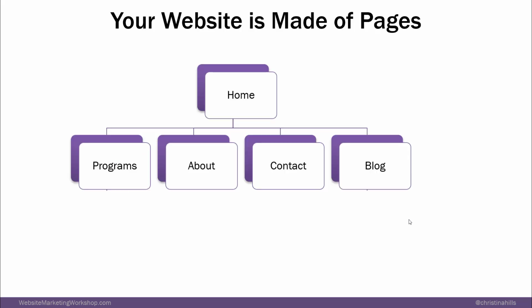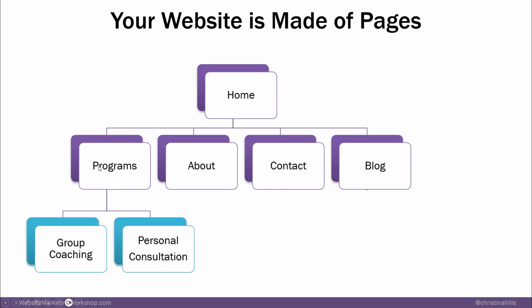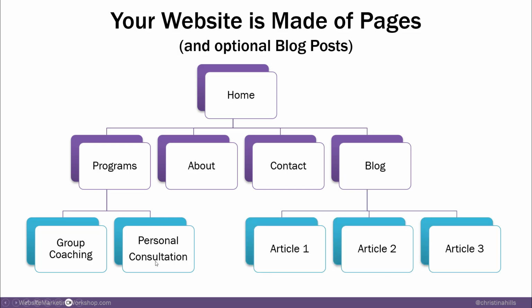All right, so I'm just going to go ahead and jump into it. So your website is made up of pages. So you probably have a home page, maybe a programs page, an about page, a contact page, and a blog. And maybe you do group coaching, or maybe you do personal consulting. And, you know, maybe you don't have programs yet. Maybe you're just a one-man band. You do private one-on-one coaching, or you do personal consulting.